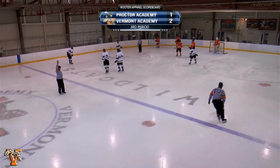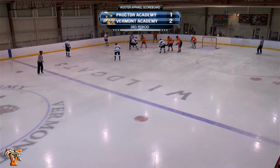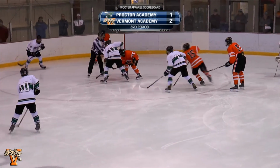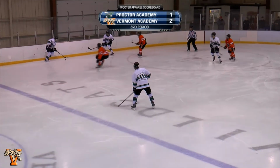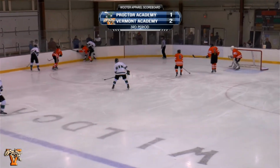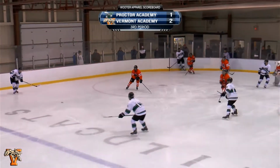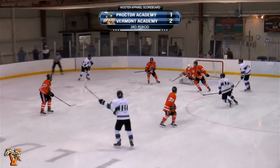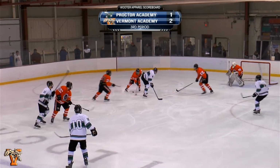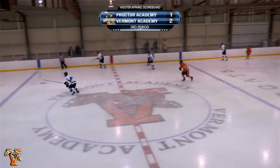They're going to catch 11 on that one. Blake McDonald, the senior defenseman. 5-on-4. So, the Hornets. And if you're Proctor, this is the ideal situation. You just gave up a goal, went down 2-1. Now you got the power play, looking to try to tie this one back up. First shot was blocked, and Conda will clear it down the ice.